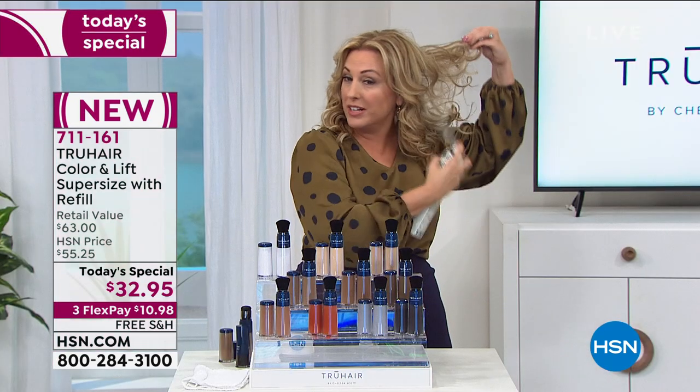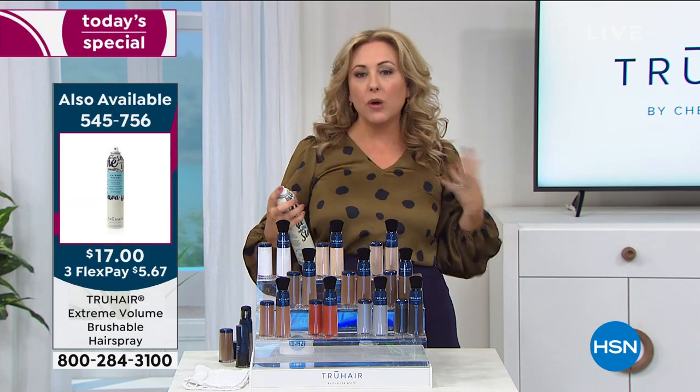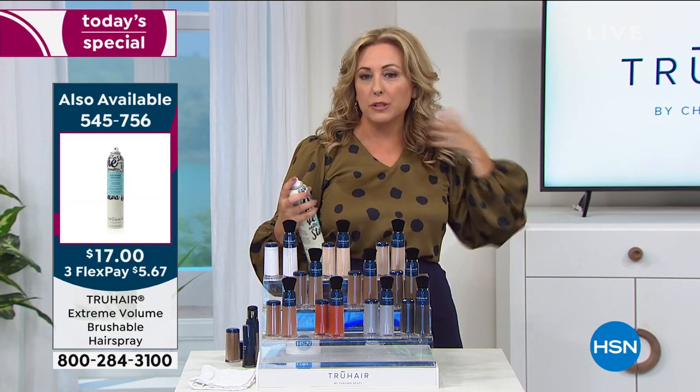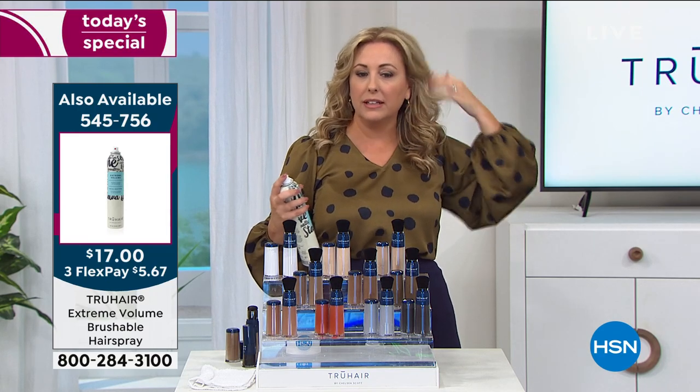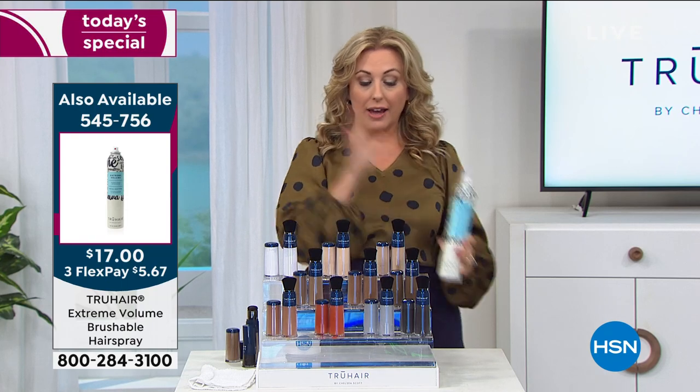I just wanted to mention that, because you're getting your roots, you want the rest of you to have that great extreme volume as well. It's a workable spray, not crunchy, and you can see I'm still playing with it. So $5.67 to add this to your order. I highly encourage it.